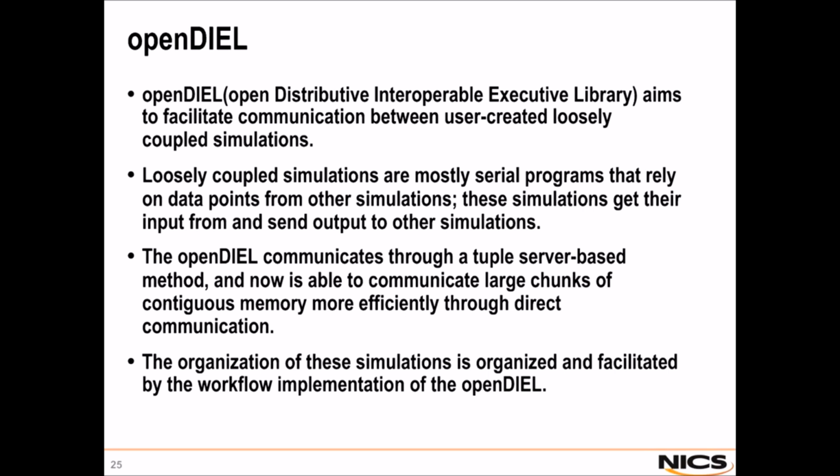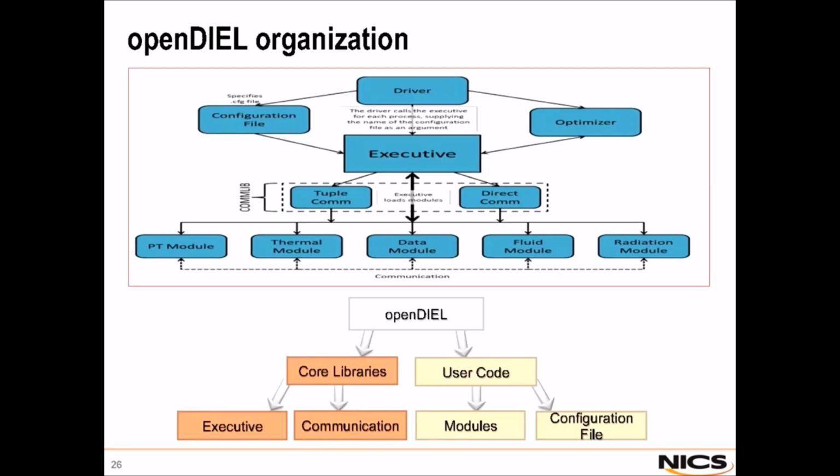openDIEL communicates with the tuple server, and it has two different communication methods. One is direct communication, and the other is indirect, which is a kind of cloud-style communication using tuple spaces. And here is the organization of openDIEL.